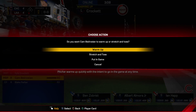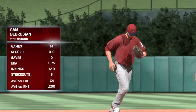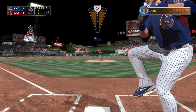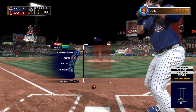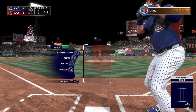Here's Ben Zobrist now. He's got a hit in 3 at-bats to this point. Now time is called here as we'll get a trip to the mound. Cam Bedrosian gets the call as he'll pitch with 1 gone in the top of the 8th. From the stretch, here's the pitch. Swing and a ball hit softly on the ground. This is foul for the first strike. 0-1 count and the pitch. Off-speed pitch in the dirt as he takes it for a ball.